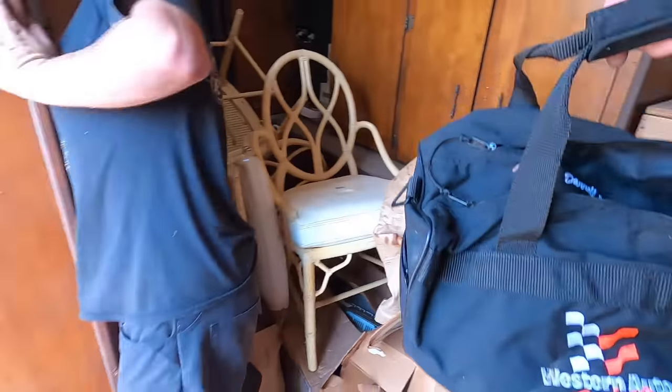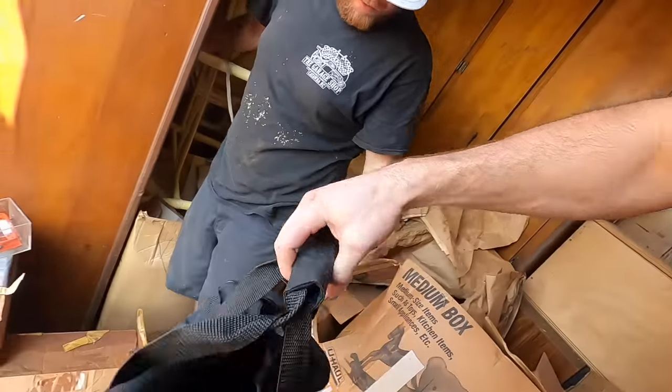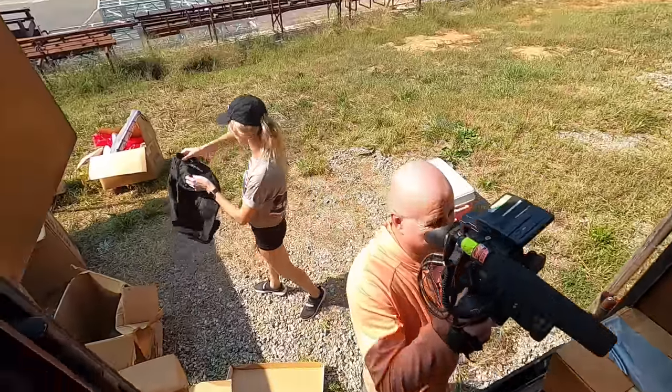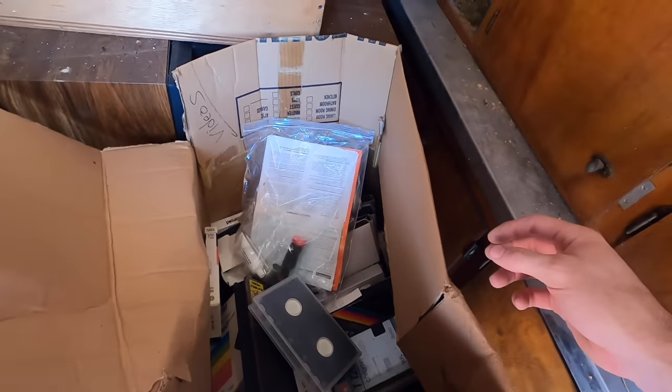Oh, look at this. Look at this bag. Dude, there's a Darrell Waltrip Superflow. It says it right on there. I want this bag. Cool. There is an ancient can of SD20 here and I want this. There's another whole box of tapes in here.